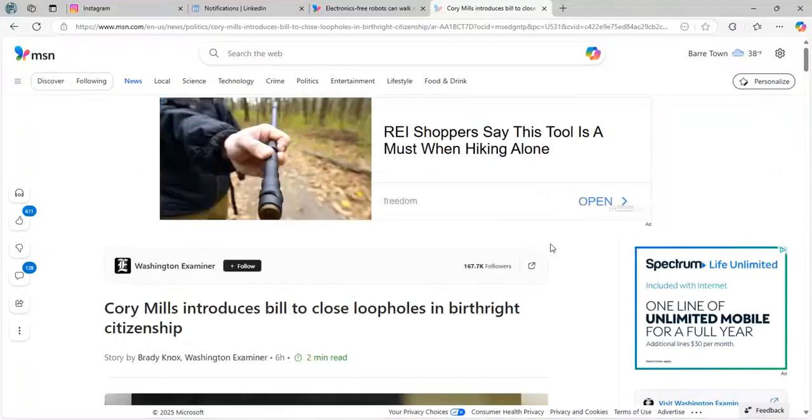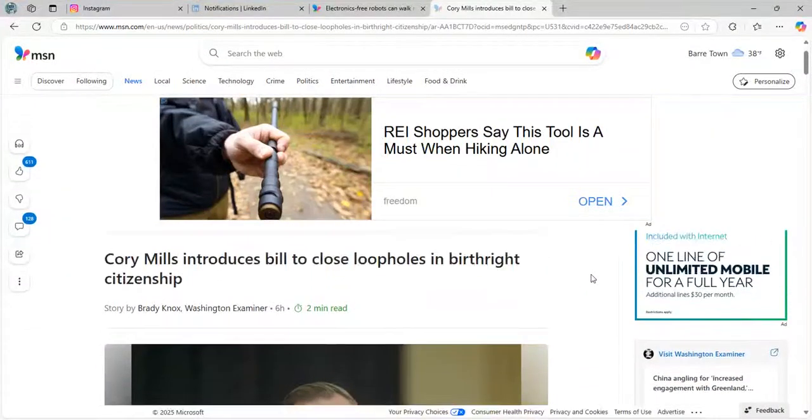I would like to remind you, as a disclaimer, that this is for review, informational and educational purposes. It is not to take the credit for the intellectual property of the article. The full credit for the intellectual property of the article goes to the publisher, which in this case is the Washington Examiner, and the author is Brady Knox, as per the Washington Examiner. Now let's talk more about this article.